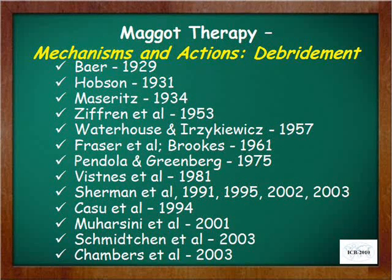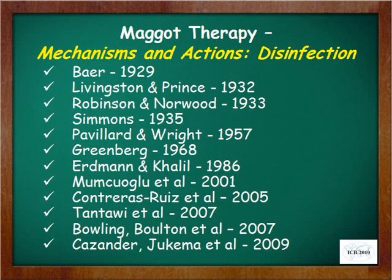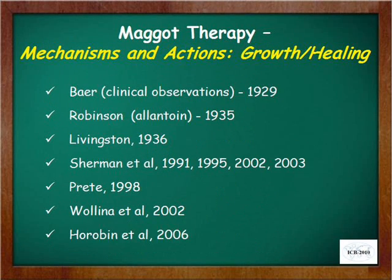Debridement has been noted since the early part of the century and repeated in laboratory and clinical investigations again and again. Disinfection we've talked about today as well. Growth healing, the evidence is smaller.